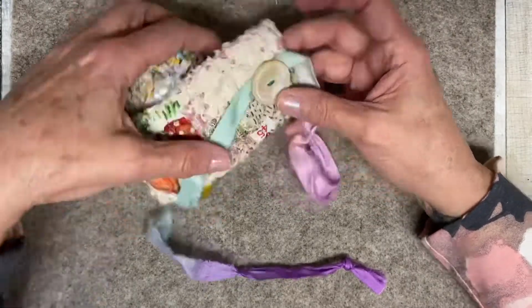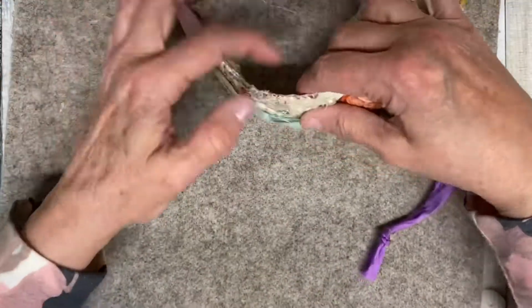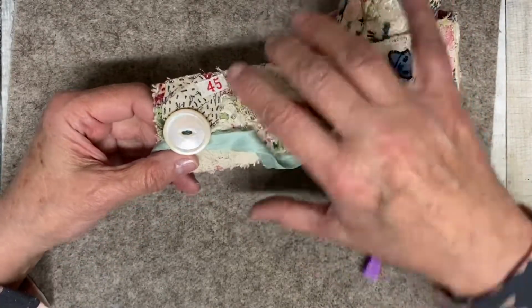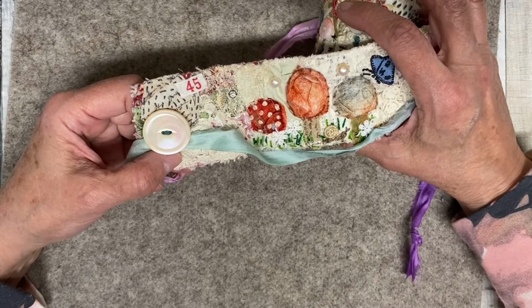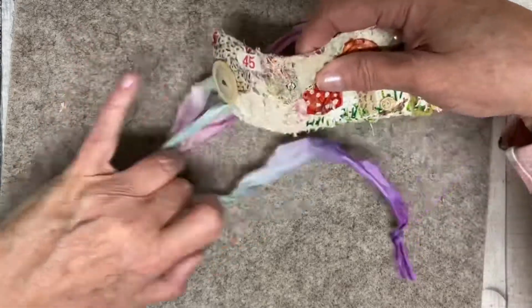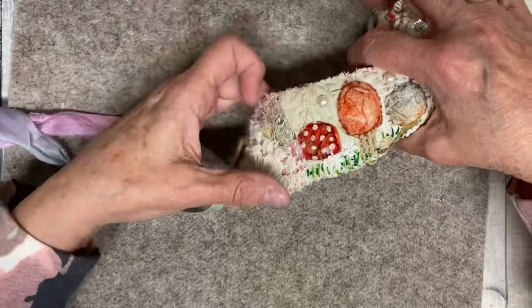Oh, look at this beautiful pearl button. I think it goes this way. Oh, this one even has more luster. Oh, I see all the pastel colors. It's just beautiful. Okay, so let's just get on with it.